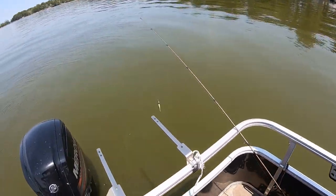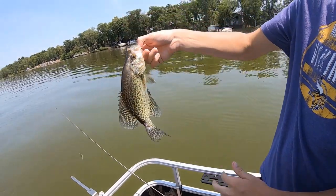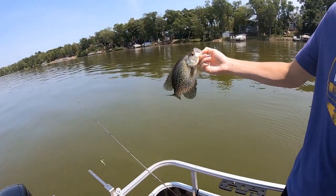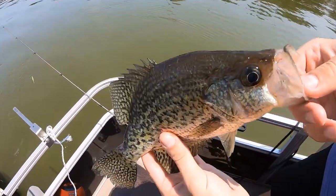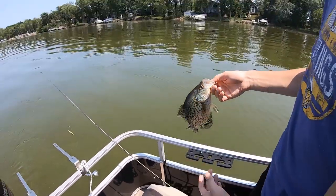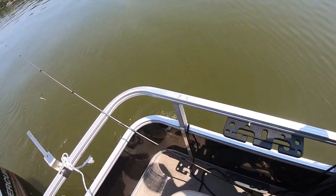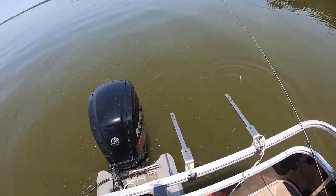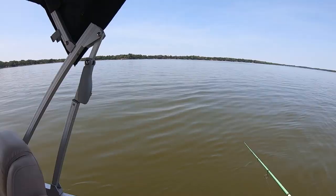Still using that Beetlespin and that Southern Slab crappie jig. This thing is huge, just like the other one. My goodness. Well, let's go ahead and get him back in. Same flip. Bye, buddy. Holy crap, Dad. I know. Pretty awesome. Both choked on that thing.